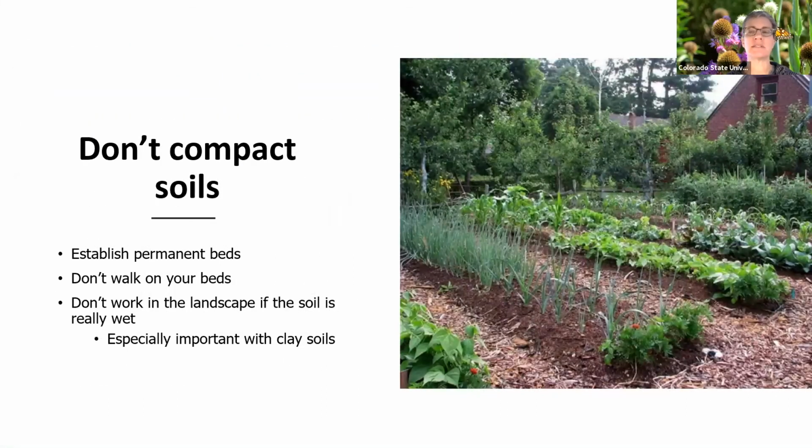Another thing with soils is to make sure that you don't compact them. Every time you step on a garden soil, you will compact it a lot, and then you won't have good tilth for the root system. You want everything to be as easy as possible for the root system. So what you want to do is establish permanent beds. This can be in-ground beds like this, or raised beds, which I'll talk about in just a second. Never walk on these beds. Just have permanent pathways in between them.